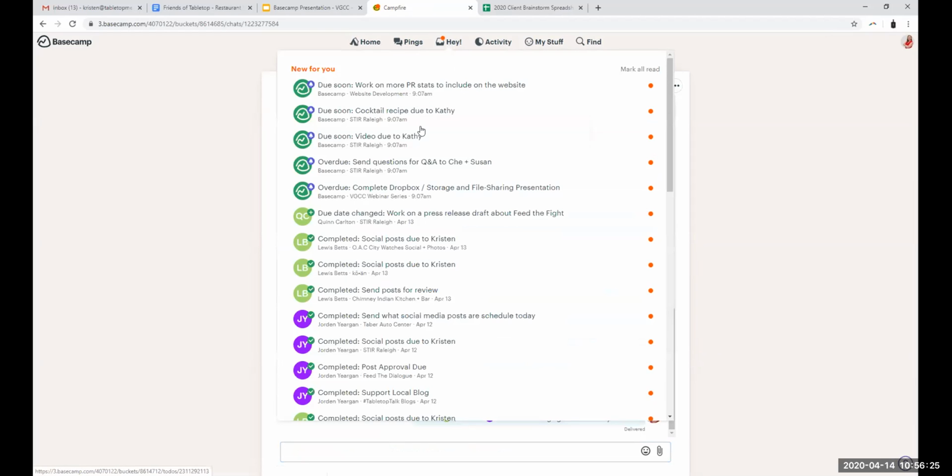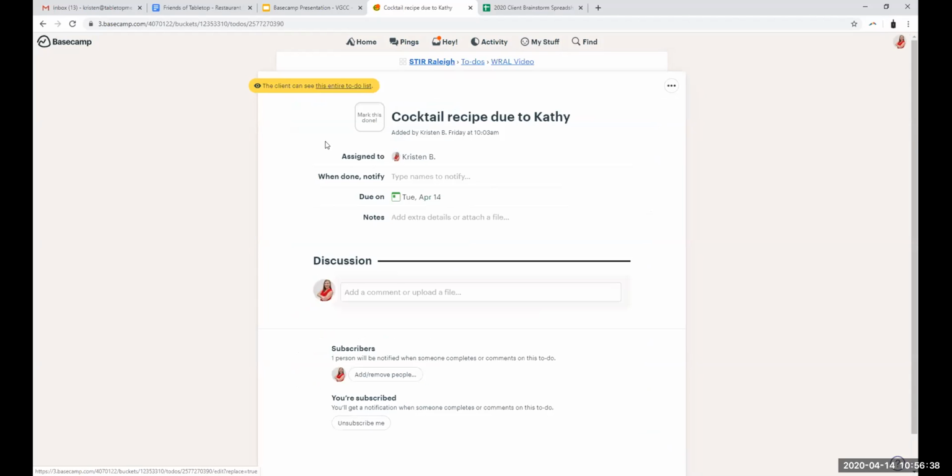It lets you know what has been happening, kind of just like getting an app notification or a text notification. And so then it will also remind you when things are due soon. So I have due soon, which is today. I'm going to open this up. I have a cocktail recipe that's due to somebody from WRAL. So I know that's due today. I need to go ahead and get that done.